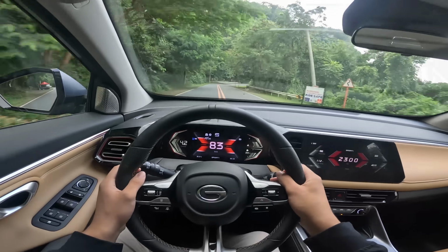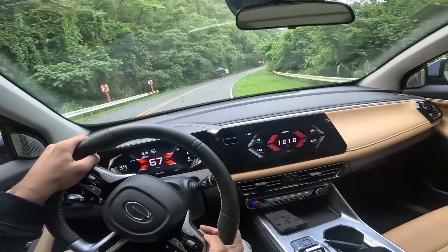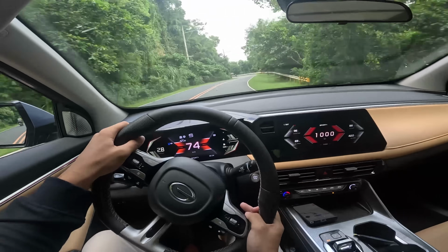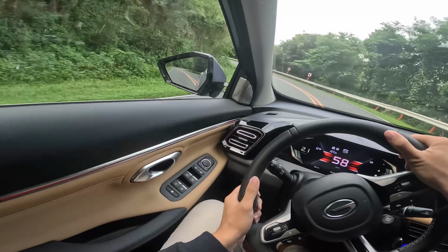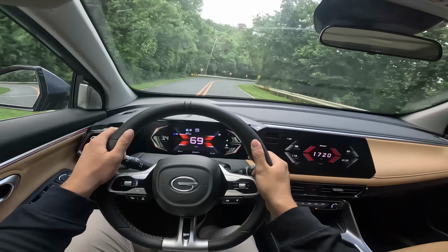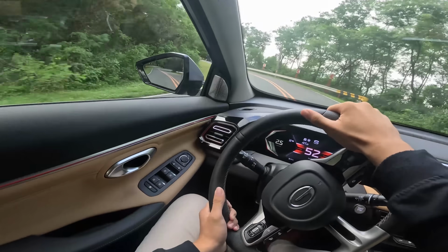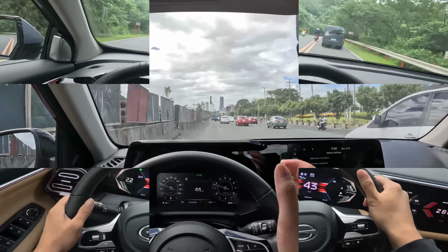The Emzoom though is on another level. It has better noise insulation than both the Sonet and the Raize, although the Sonet does ride a bit better than the Emzoom, probably because of the Emzoom's 19-inch wheels. The Emzoom is a more exciting car to drive if you enjoy driving at higher speeds in the twisties or on the highway. The power difference between the Emzoom and the other two cars is more than substantial, as the Emzoom has almost twice the power of the Raize. The variable exhaust of the Emzoom also adds a lot of necessary drama to the driving experience.